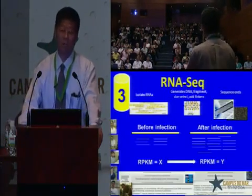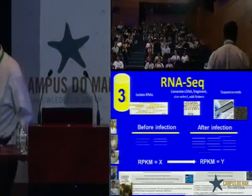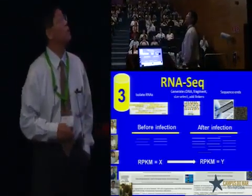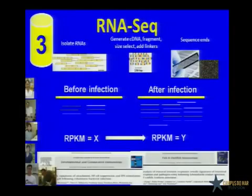So very recently, we started another line of research using RNA-seq. The technology is very, very straightforward. You basically get the RNA through next-gen sequencing, then you align your short reads on the reference genome, or reference transcriptome in our case. Then you compare before infection and after infection.